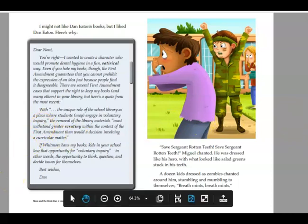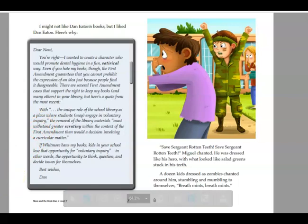So it says, "Dear Noni, you're right. I wanted to create a character who would provide dental hygiene in a fun, satirical way. If you hate my books, though, the First Amendment guarantees that you cannot prohibit the expression of an idea just because people find it disagreeable. There are several First Amendment cases that support the right to keep my books and many others in your library. But here is the quote with the most recent. With the unique role of the school library as a place where students may engage in voluntary inquiry, the removal of the library materials must withstand greater scrutiny within the context of the First Amendment than would a decision involving a curricular matter. If Whitmore banned my books, kids in your school could lose the opportunity for a voluntary inquiry. In other words, the opportunity to think, question, and decide issues for themselves. Best wishes, Dan. Save Sergeant Rotten Teeth!"